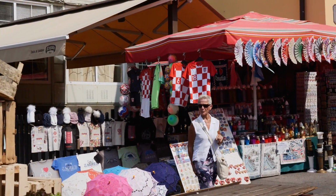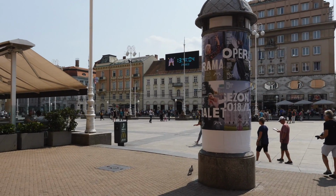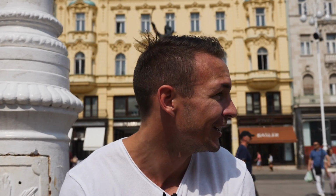Oh, there's lots of the Croatian national team stuff here as well. So this is the main square of Zagreb, and this is where, after the celebrations went through the streets and everything, all the players and the stand and the presentation and everything happened. I think it turned into a bit of a party, and there were fireworks and stuff as well. We're gutted that we weren't here maybe a month or 2 or 3 weeks earlier.